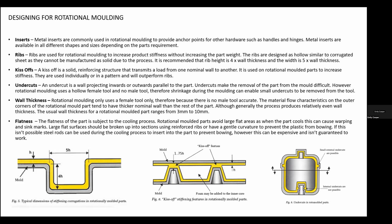So to prevent that from happening, large surfaces should be broken into sections using reinforced ribs or have a gentle curvature. Even the slightest curve rather than a completely flat, large surface will stop the product from bowing. If not possible, there are steel rods that can be inserted into the part during the cooling process to prevent bowing. However, these are very expensive. It's not guaranteed to work.